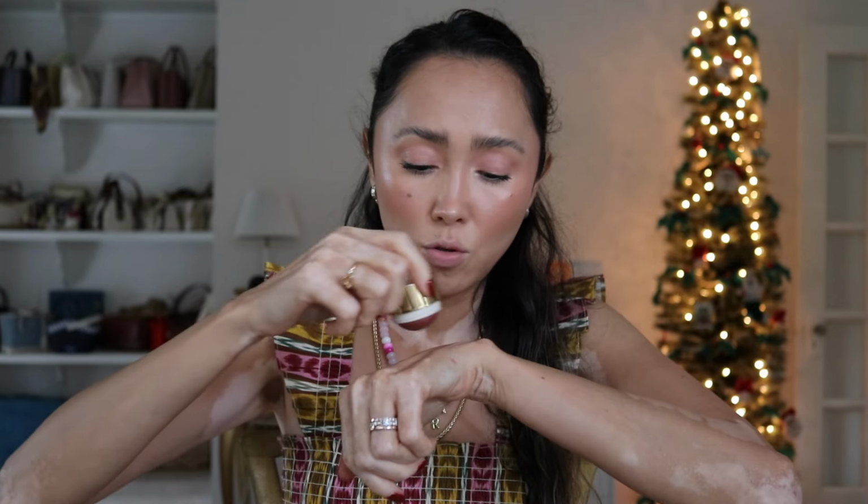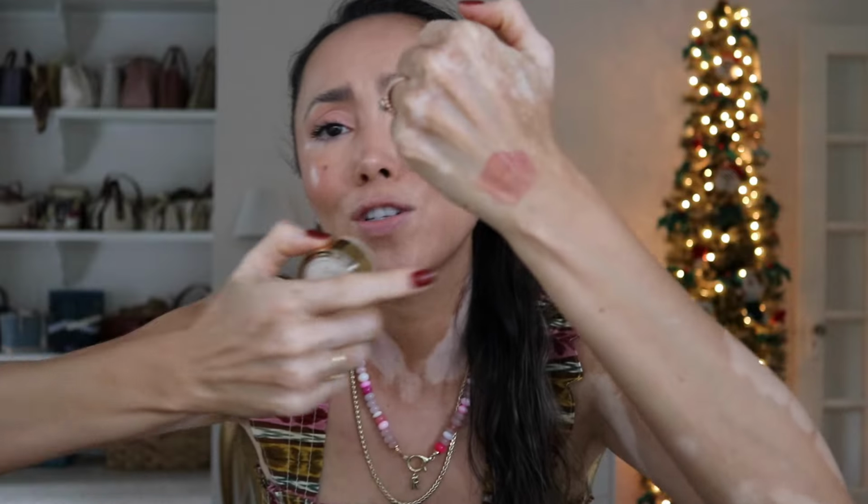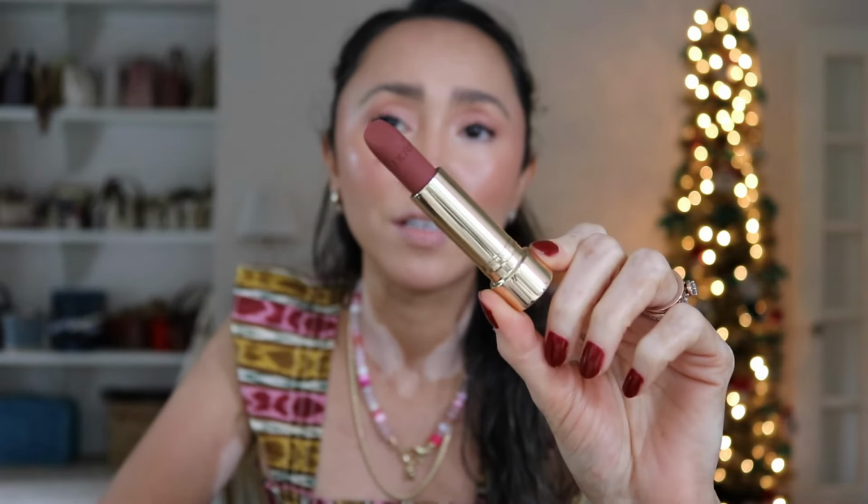By the way, I'm going to swatch this on the back of my hand. This is Fox by Merit. I don't know if I even said the name. And I'm going to try this, and then I'll swatch it on the back of my hand. It's very pretty. Very, very pretty. Do I have other similar shades to this in my collection? I absolutely do. But let's try it.